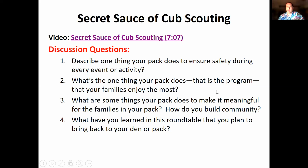Okay, so we'll just do this as a round robin, and I'll go around, and as I see you, we'll try to answer some of these questions just so that we can share ideas. So the first one there is keeping it safe, right? So what is one thing that your pack or a pack you've been involved in has done? What's the one thing that you feel you do or must do at each activity to keep things safe? So the first one I see on my screen is Brenda.